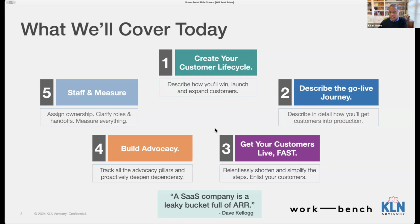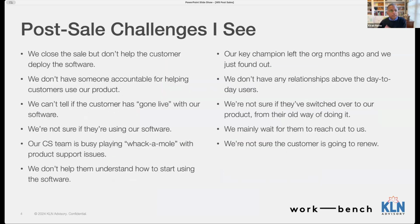So let's talk a little bit about some of the challenges that I see, and I think the common thread on these. I'll just point out a couple. Our key champion left the org months ago, and we just found out. I see that all the time, right? We may not have deep relationships above the day-to-day users. We may not even have a sense of whether the customer is using our product in a live setting, meaning that they're using it as their primary function for what we sold it for.